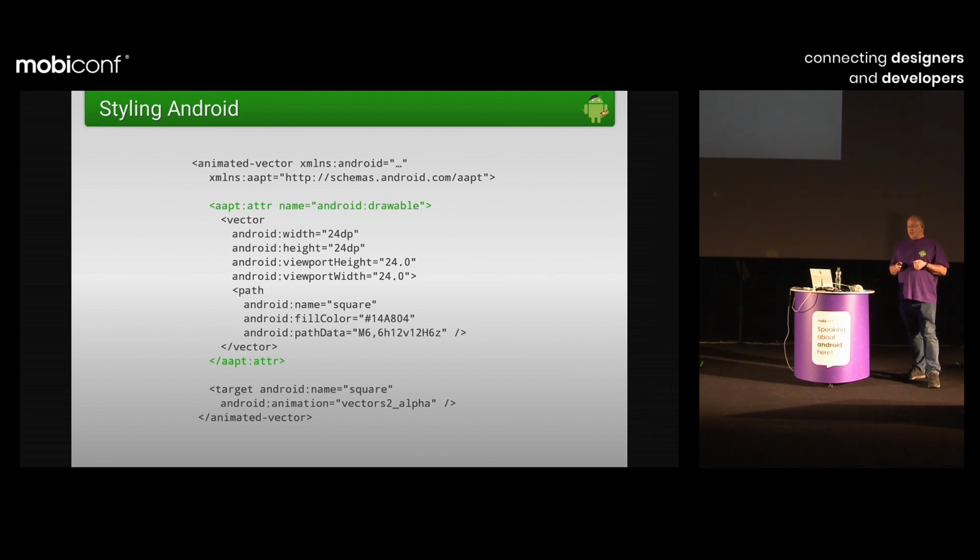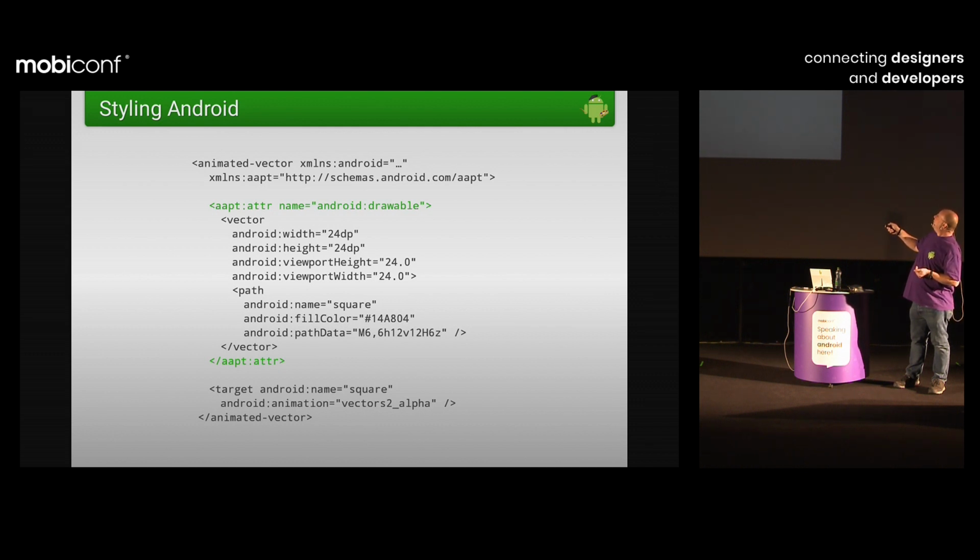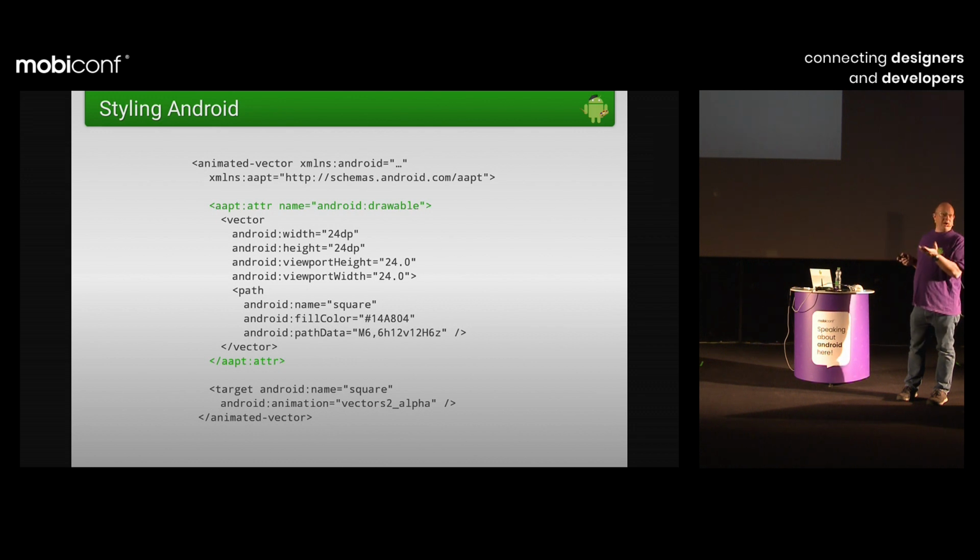Next, we create this aapt:attr element. What this is doing is exactly the same as this one here. You can see the name is android:drawable, and it's going to embed a drawable within here. Normally you would have a drawable attribute on the animated vector, but this is declaring it inline. What's going on in here is exactly the same as in our external vector file, but by using this aapt:attr, we're applying an android:drawable attribute to the parent element, and that embeds it there as if we'd put in a drawable resource ID.